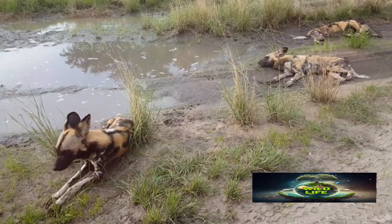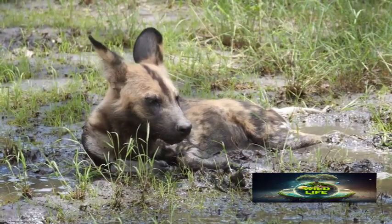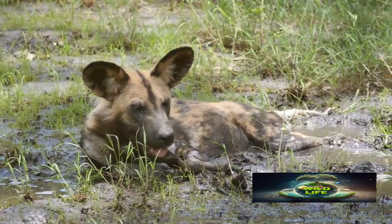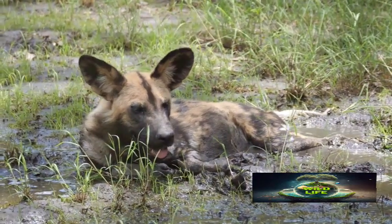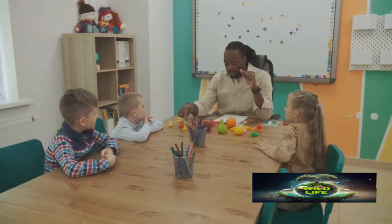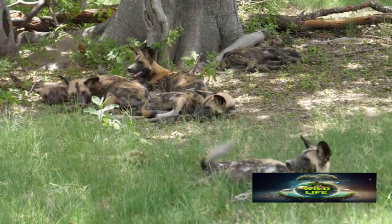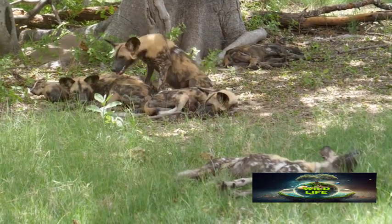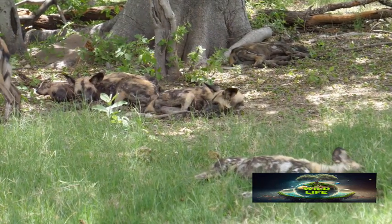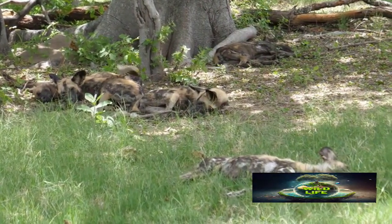Organizations and governments are working tirelessly to safeguard these extraordinary creatures. Initiatives range from protecting and connecting their habitats to implementing vaccination programs for diseases like rabies. One of the more innovative approaches to conservation involves educating local communities about the ecological value of African wild dogs. By shifting perceptions, these education programs aim to reduce human-wildlife conflict and foster coexistence. After all, these dogs are not villains, but vital parts of our complex ecosystem.